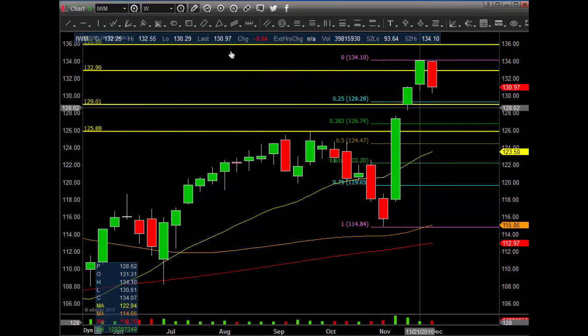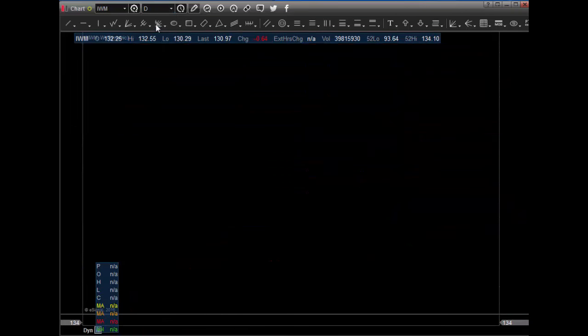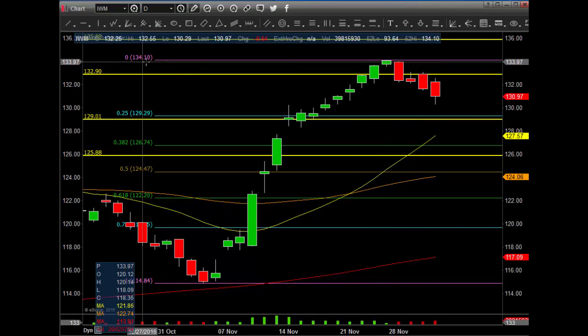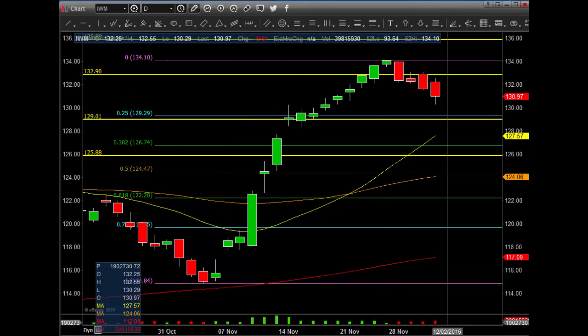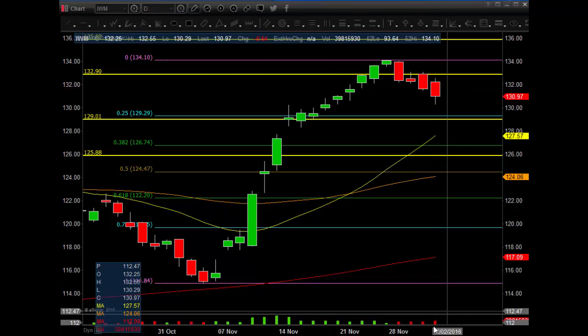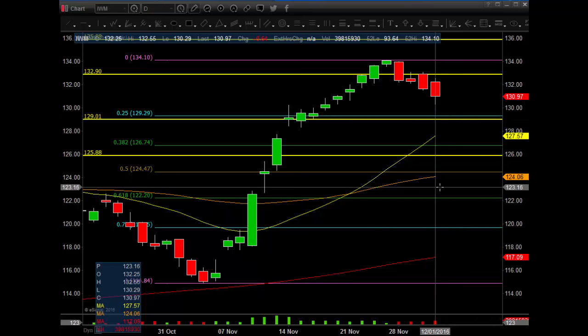The IWM had a nice couple day pullback, so you got to keep an eye on that. We came right into the all-time high, right around 134.10. So now we had a nice pullback. We had a little bit of follow through. Volume's picking up a little bit, so we have to keep an eye on that.